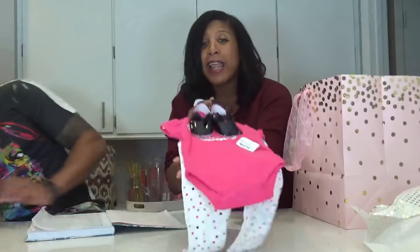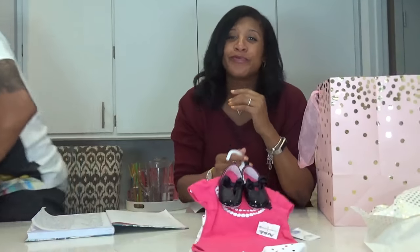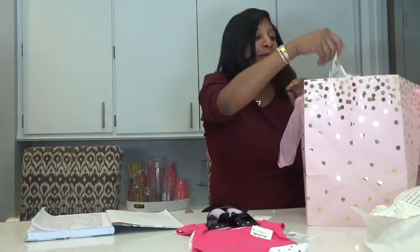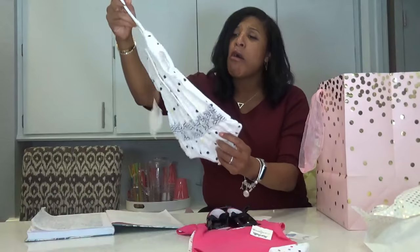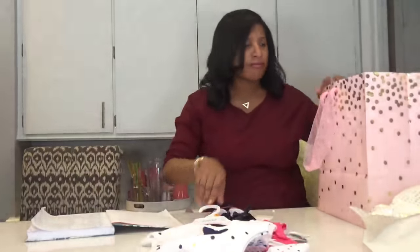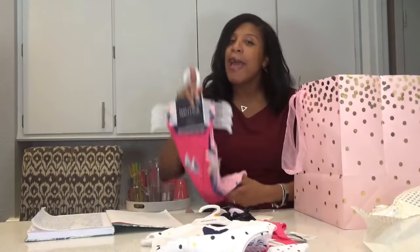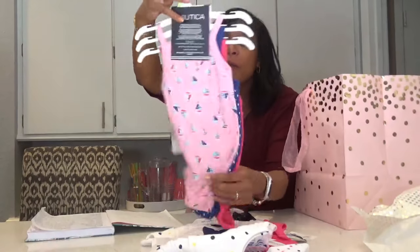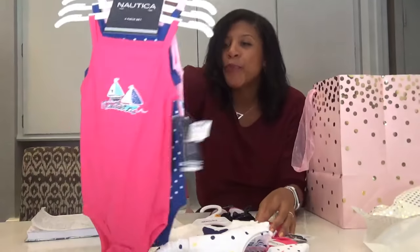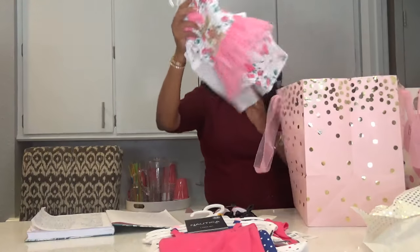Okay. We got a cute little baby outfit that comes with shoes. I'm telling y'all, Legacy Shoe Gang. Off the chain already. I love the outfit, too. Aw. Look at this cute little baby romper. That's pretty. Look, and this bag just keeps going. We got some more little baby rompers as well. Look, and these Nautica, they got name brand stuff.